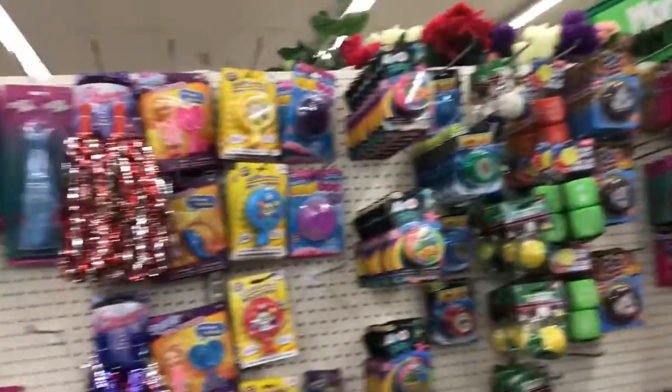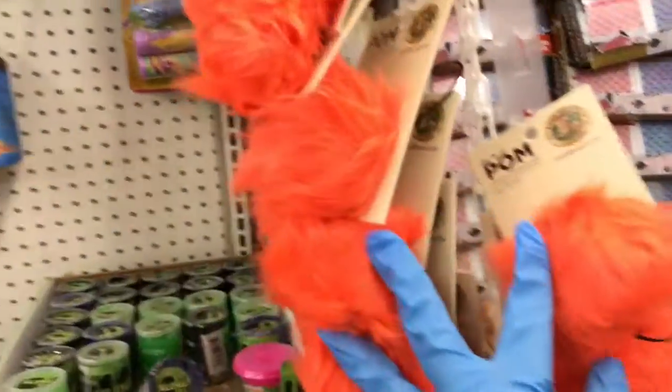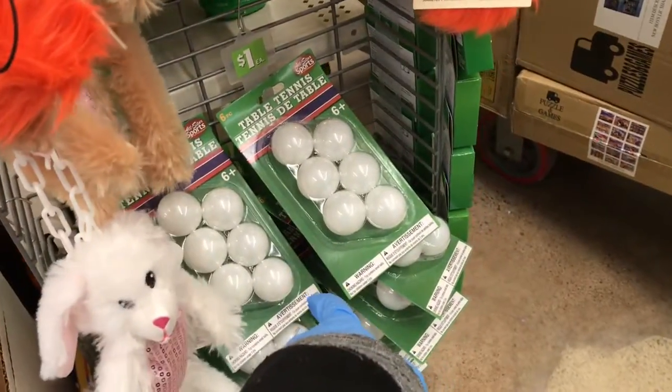Guys, here I am at the Dollar Tree, and I figured we'd go through the toy section and see what's new over here. So we have these pom-poms, which we've seen before, and I think we have these. I think I've seen these before, these little dolls. Then you have your table tennis balls over here and your playing cards.